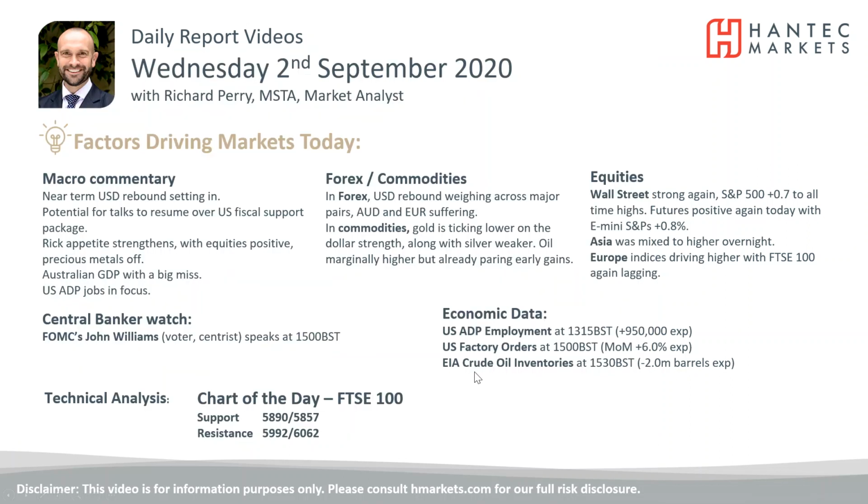Now, in terms of data points today, we've got the ADP employment, we've got factory orders, and we've got EIA crude oil inventories. ADP didn't call the non-farm payrolls report that well last month. Actually, it was a pretty bum steer, so take that with a bit of a pinch of salt. It's expected at 950,000, although payrolls is expected around 1.4 million on Friday. Factory orders was 6.2% last month, with growth of 6.0% this time around. And also crude oil inventories. We had that Hurricane Laura producing the outages in the Gulf of Mexico, so it'll be interesting to see what impact that will have on the inventory levels.